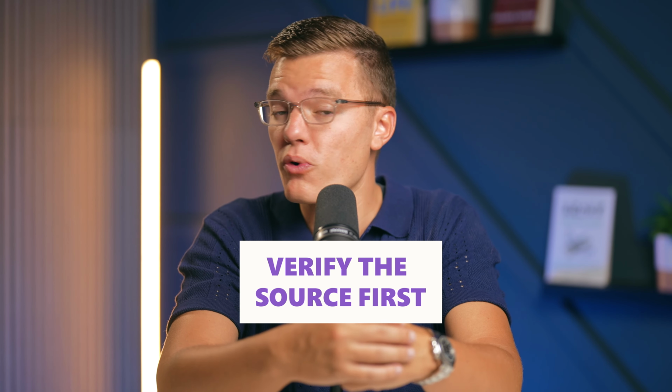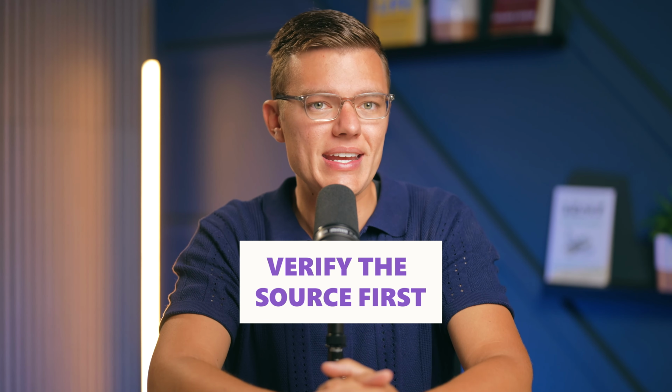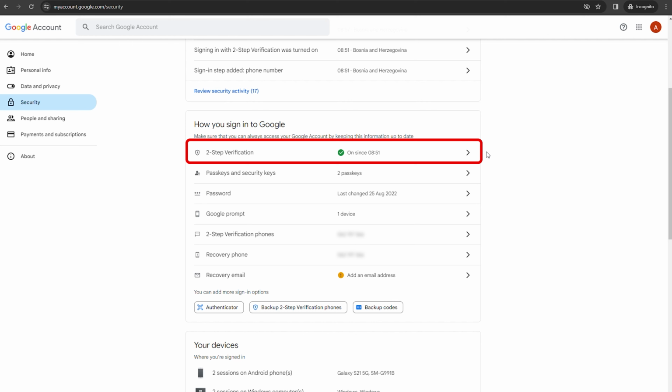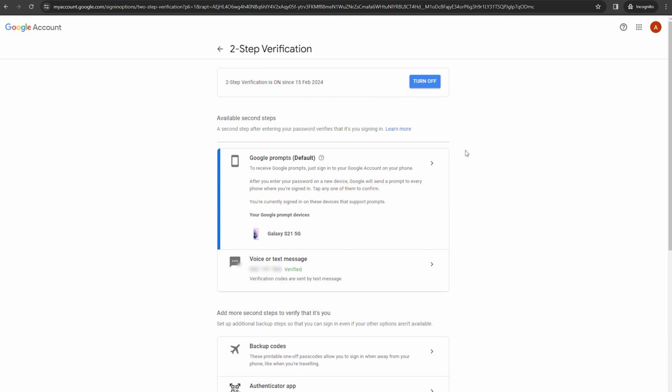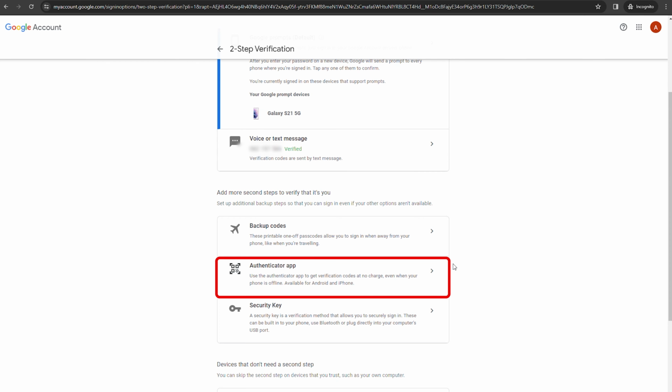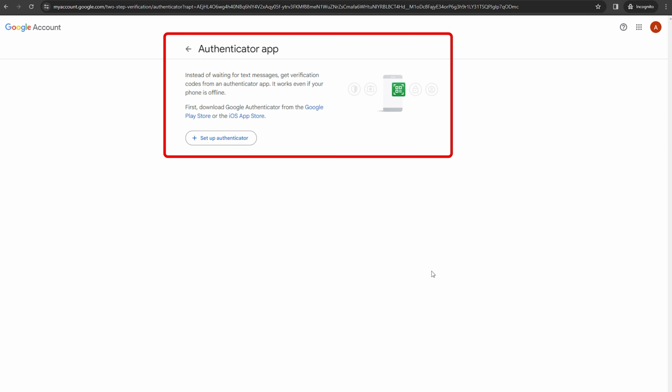Be smart about your email. Don't just open up any attachment or click on any link that you get from an unknown sender. Make sure that you first verify the source before opening any links or downloading any attachments. A bit of caution really can go a long way here. Also, two-factor authentication is definitely your friend. It adds an extra step to logins, so even if someone steals your password, they still need that second form of verification in order to get into your account.